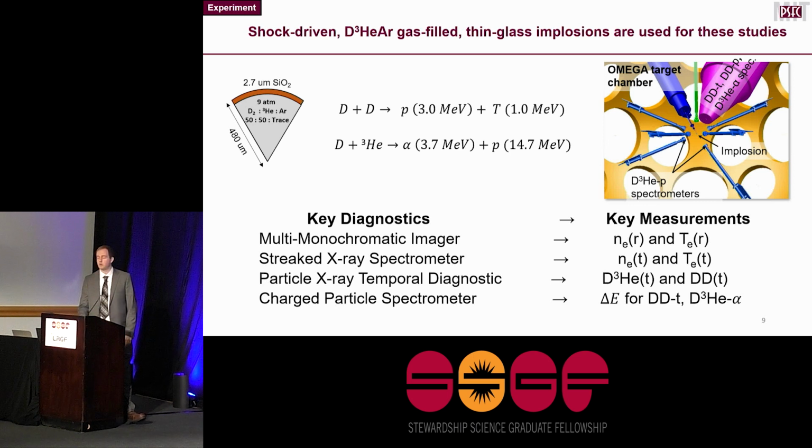There's a trace amount of argon in these capsules because, as I'll describe, the argon emits line radiation, which imprints information about the density and temperature conditions reached as we imploded these capsules. And we chose an implosion platform because that's the only platform that can reach the stellar conditions we want to probe. We needed the spherical implosion platform to reach gigabars of pressure in these experiments.